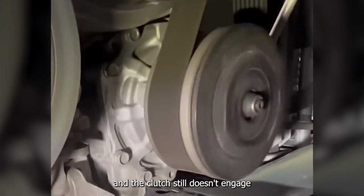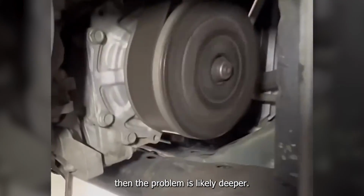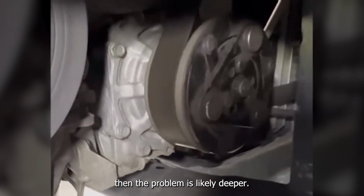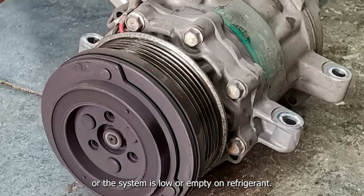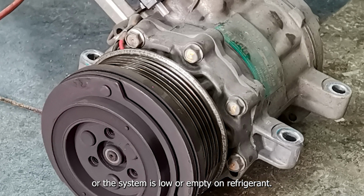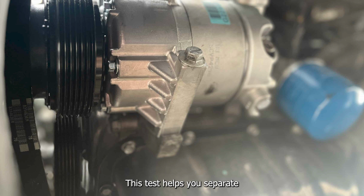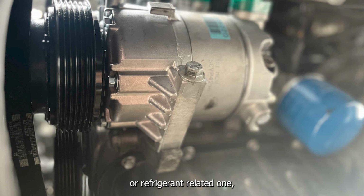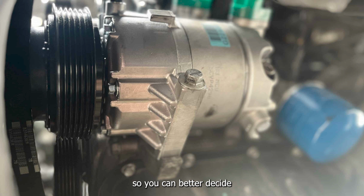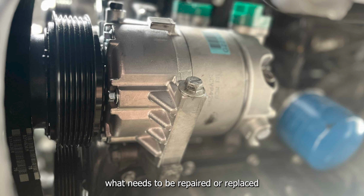However, if you jump the power and the clutch still doesn't engage, or it engages but there's still no cold air, then the problem is likely deeper. It could be that the compressor itself is damaged, or the system is low or empty on refrigerant. This test helps you separate an electrical control issue from a mechanical or refrigerant-related one, so you can better decide what needs to be repaired or replaced.